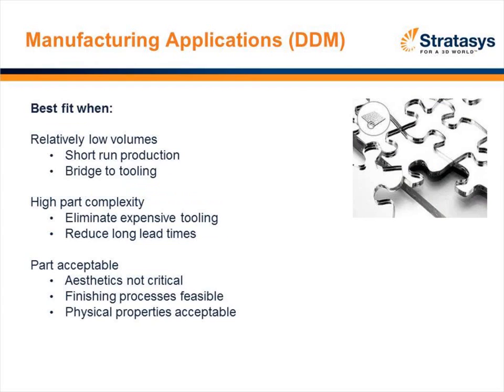If you look at it for an end-use type of application, and we do have a number, I'll talk about one, it typically is more of a short-run production or maybe a bridge to tooling. What we're really doing here is eliminating expensive tooling, so it allows you to move right from the design to the end-use part.